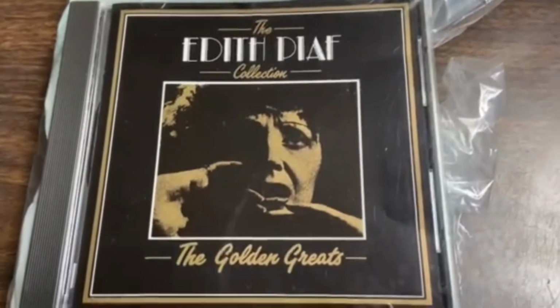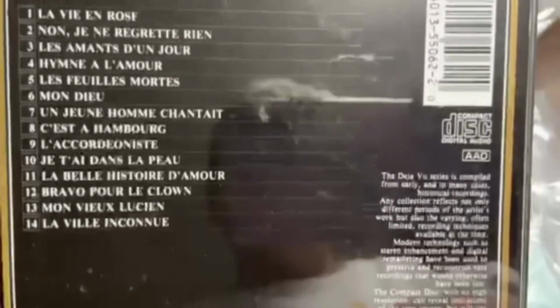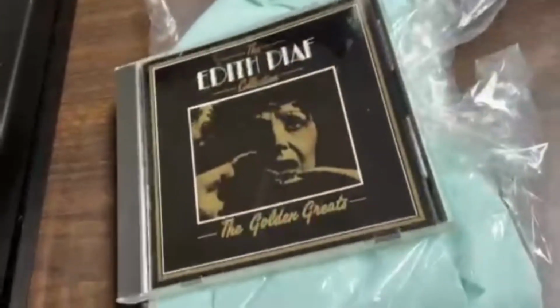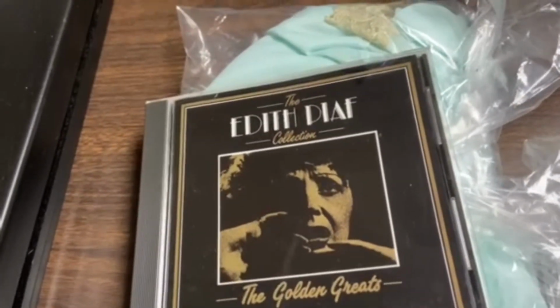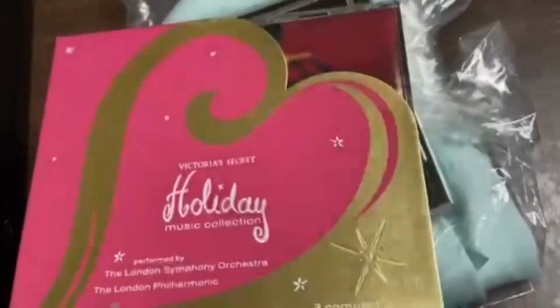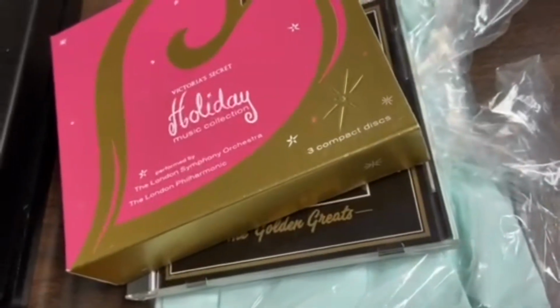And then we sold a CD, The Golden Greats, Edith. I don't know if that's a D or a P. From 1988. So that CD sold for $3. Just $3. Got a great deal. Next, we sold these Victoria's Secret Holiday Music Collection, those three CDs. And they sold for $25.